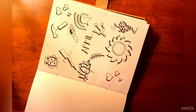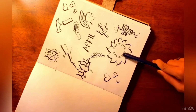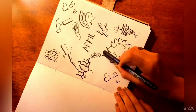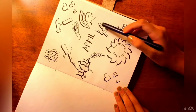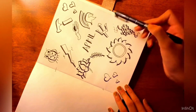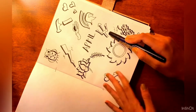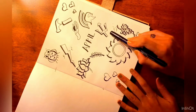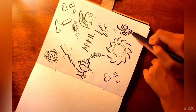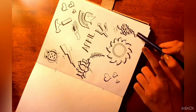So there you go. We are done with drawing all the symbols related to the Greek gods. I'll tell you what each symbol indicates. As I told you, this particular wheat indicates Demeter. This trident symbolizes Poseidon, the Greek god of the oceans and the sea and the water. Actually, a fact: in Percy Jackson, Percy is the son of Poseidon. Anyways, continuing, this grape symbolizes Dionysus, which is the god of wine.